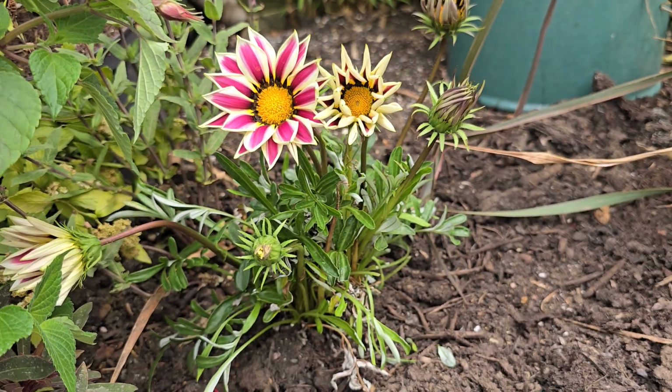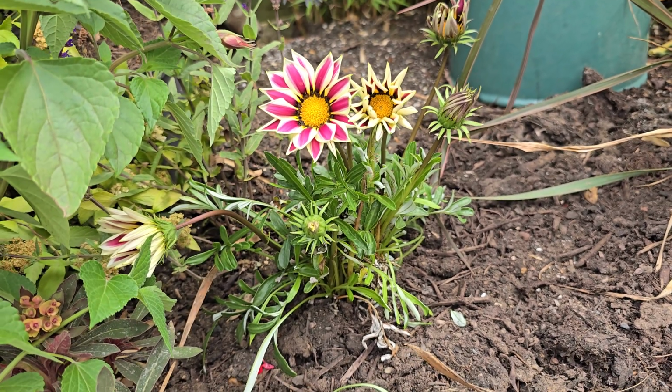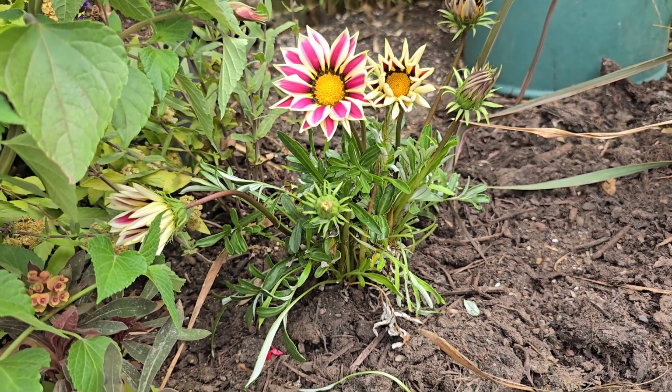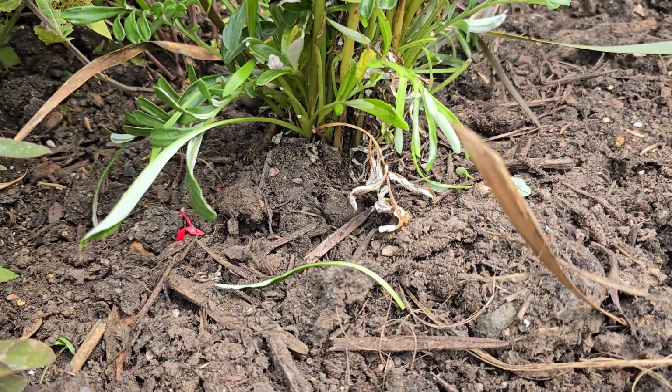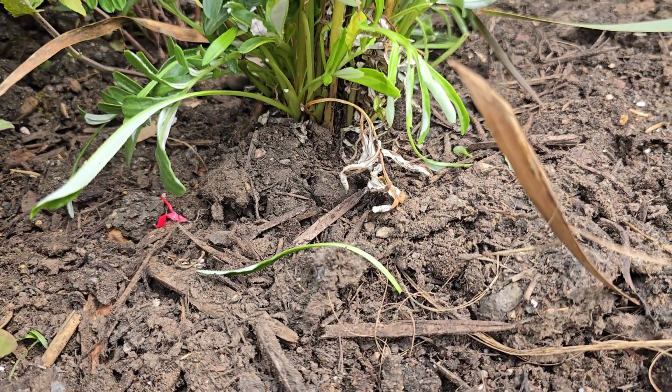So planting advice: pick a well-drained soil, sandy if possible. Mine's in a clay compost mix. See, it's dry as a bone, so it's obviously not too fussy.